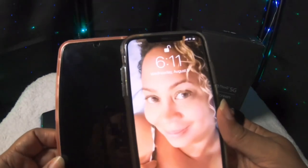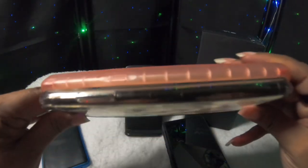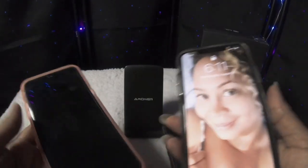For size comparison there, I mean, it fits on it now. It's a little bit longer. But a lot of people said this was a heavy phone. And I feel like it gets heavier when you put the dual case on it. But to me, I guess because I'm used to carrying heavier phones, it's not really that heavy to me.